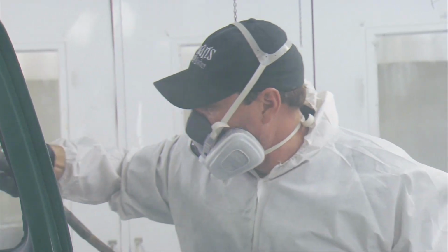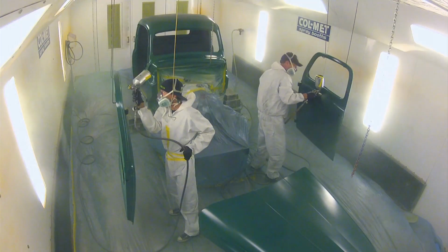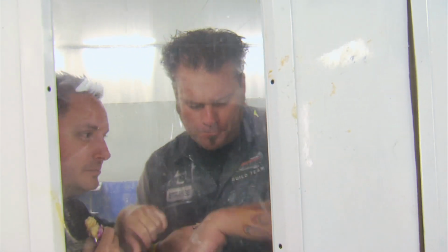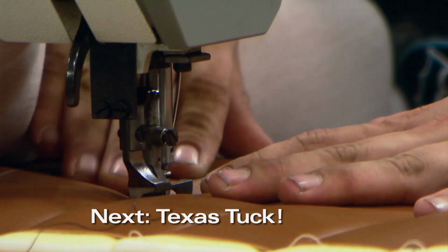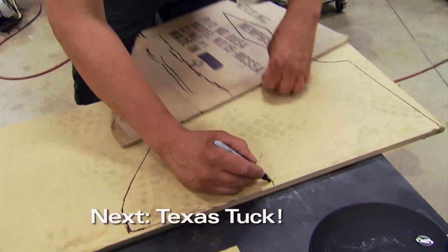Chris and Tony move fast to finish up major painting in the booth. They better hurry, because just outside these doors, an impatient crew waits to start working again. Coming up, the interior gets treated to a tuck and roll and some custom touches when Search and Restore continues.